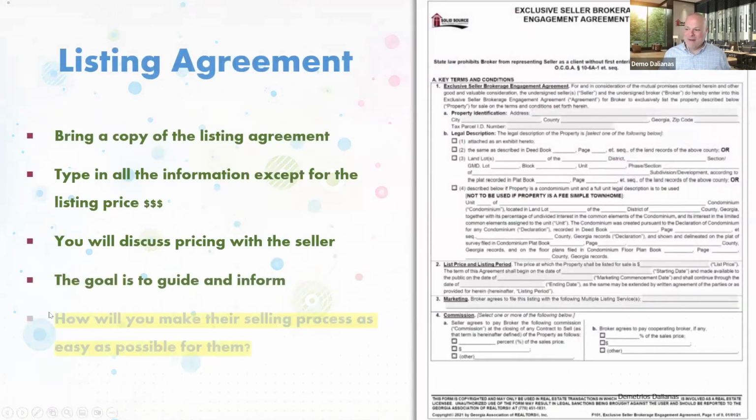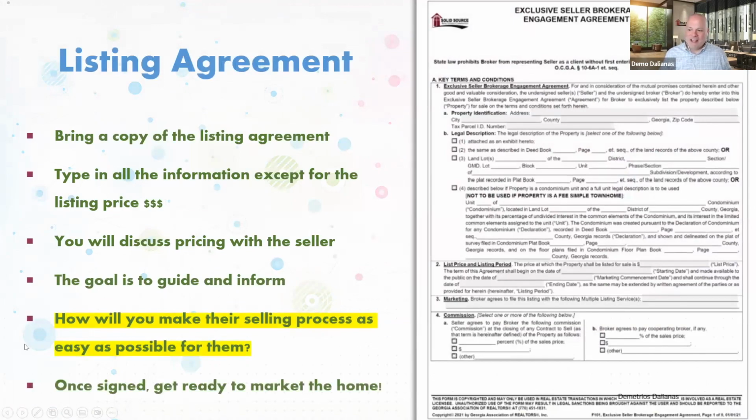And then the listing agreement, what we talked about, right? Go ahead and have it filled out, everything except for the listing price and the date. And if they say, hey, I don't want a 6-month listing agreement or 4-month or whatever you put in there initially, great, scratch through it and write the one that y'all do agree on.